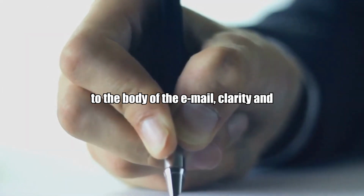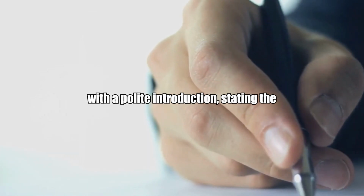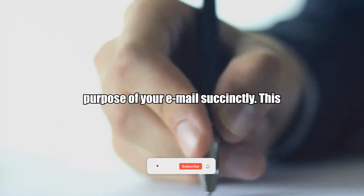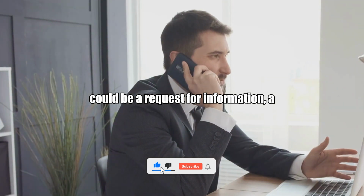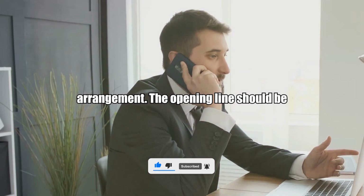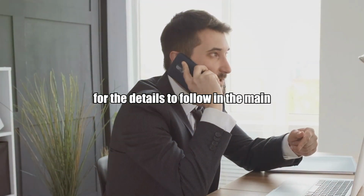Moving to the body of the email, clarity and conciseness are your best friends. Begin with a polite introduction, stating the purpose of your email succinctly. This could be a request for information, a proposal discussion, or a meeting arrangement. The opening line should be direct yet courteous, setting the stage for the details to follow.